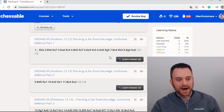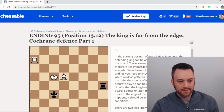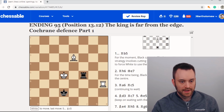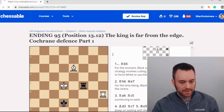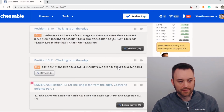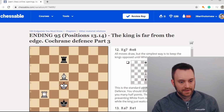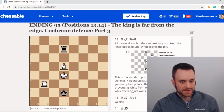And endings 95 and 96 are dedicated to that. Ending 95 is on the Cochrane defense, which is a technique where the defensive side places their rook behind the bishop. He actually breaks this down into a few different parts. He shows a complete defensive example, but this is a good position that illustrates it right here.